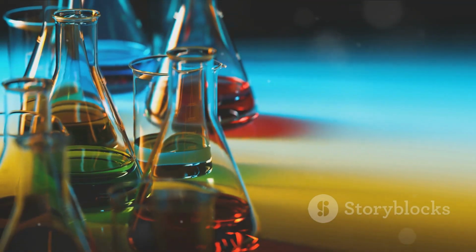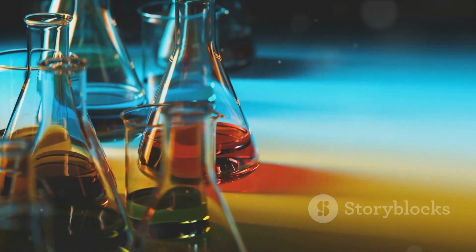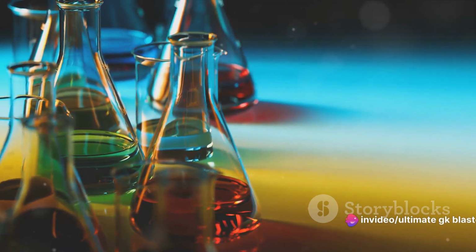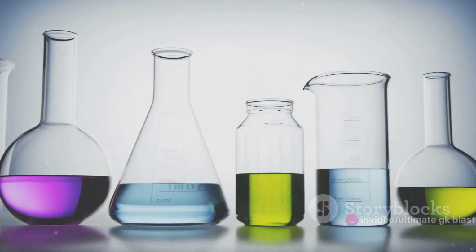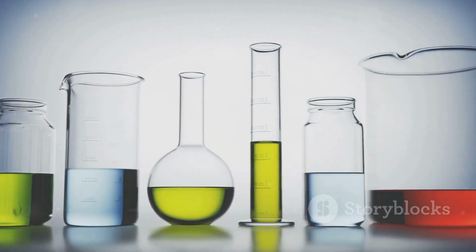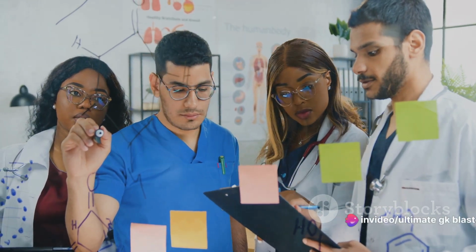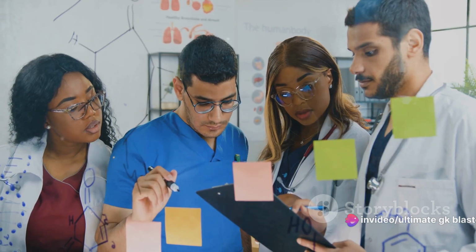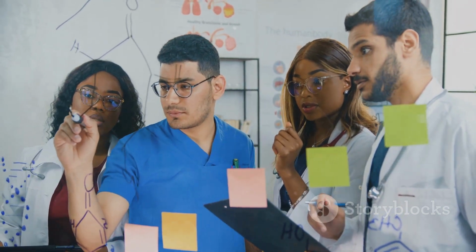Jokes aside, the periodic table is a lot more than a confusing chart. It's a testament to human curiosity, a tool that allows us to understand the building blocks of the universe. From the hydrogen in water to the iron in our blood, every element on the table plays a crucial role in our lives and the world around us. And guess what? The periodic table isn't just for scientists with big words and lab coats. It's a guide for anyone who's ever looked at the world and wondered, what's the matter?